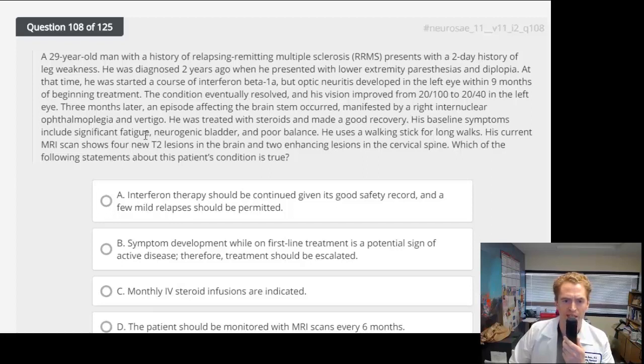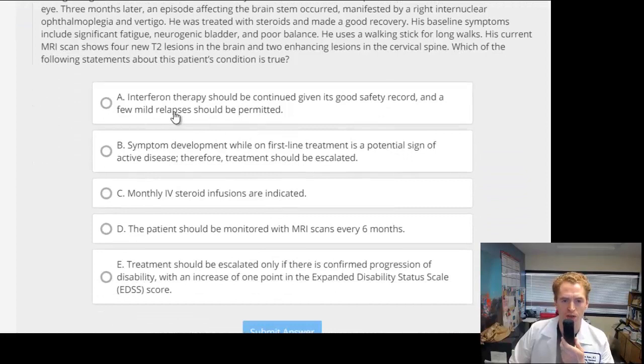His baseline symptoms include fatigue, neurogenic bladder, and poor balance. He uses a walking stick for a long walk. His current MRI scan shows 4 new T2 lesions in the brain and 2 enhancing lesions in the cervical spine. So basically his treatment is not working. Which of the following statements about his condition is true?